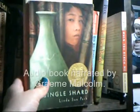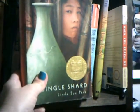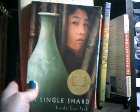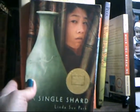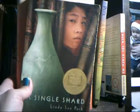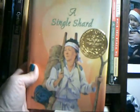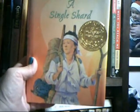I have two copies of A Single Shard by Linda Sue Park. This is the 2002 winner. I was just looking at these, trying to decide which one I like better, because I probably ought to weed one out. This one I think is the one I'm going to keep. It's a little bit banged up. It's a paperback, but I really like the artwork on this cover. I think a little bit better than this one. This is not a bad cover either, and it's a nice hardcover book, but I don't like it quite as much as the other one.